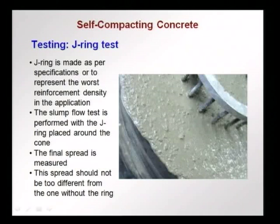Now, the spread is measured and compared with the spread that we had from the slump flow without the J ring. The spread should not differ by more than about 5 centimeters, or 3 centimeters for us to understand that this concrete would flow through the reinforcement cages without getting blocked. So, this is a test for passing ability of the concrete.